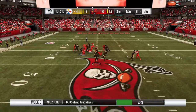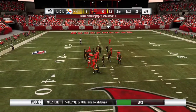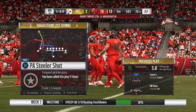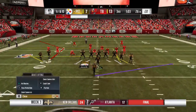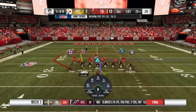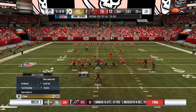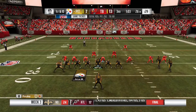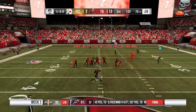And on the ground they go with the running back. And he's going to get this inside the 30. All right, now, lucky 56. Lucky 56. Gone. Back to throw now on first down.